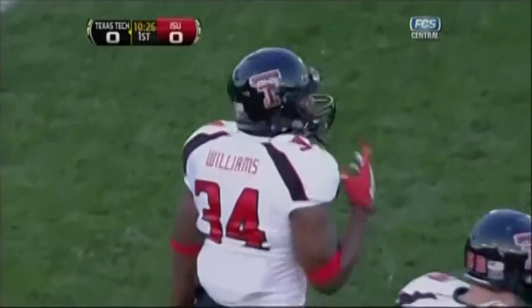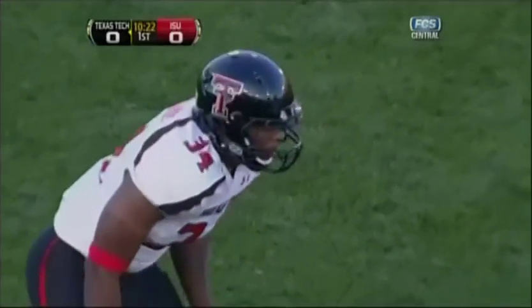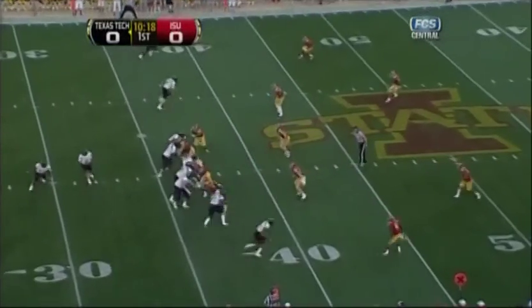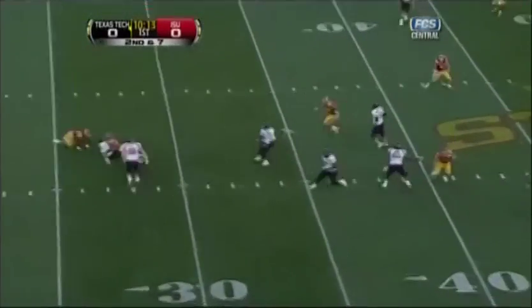Dave Lapham, you look at balance. Stevens came into the ballgame with 34 carries. Kenny Williams with 34. And Foster with 31. That's pretty impressive. That's balance within your balance. Out of the pistol this time. Daggy. Didn't fool too many people.